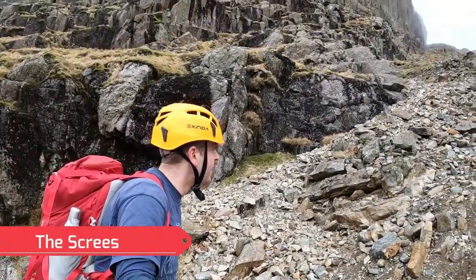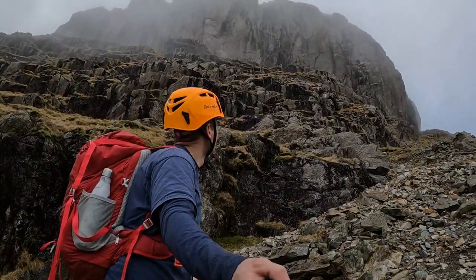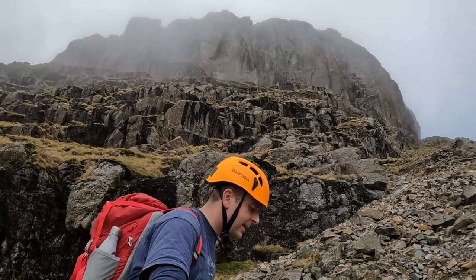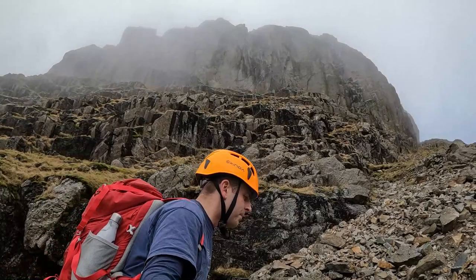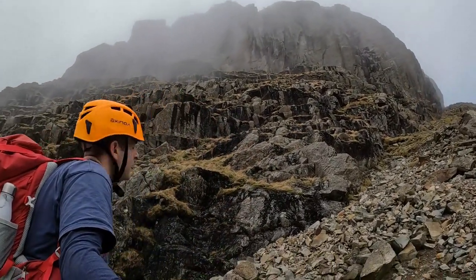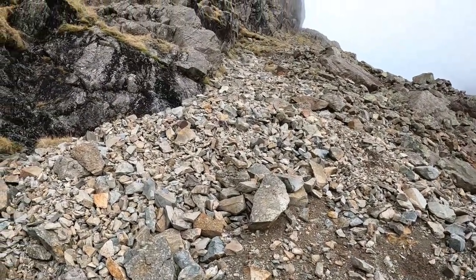That is terrifying. Broad Stand looming above you. That is unbelievable. If not for that, getting between the two peaks would be so easy.